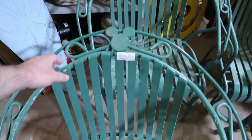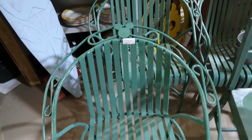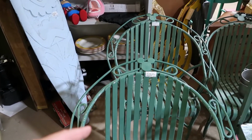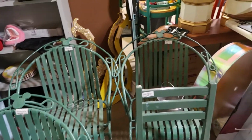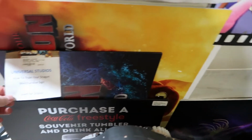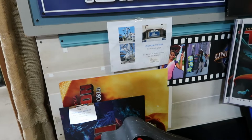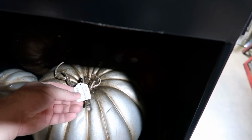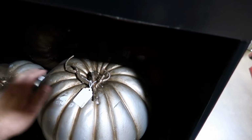Ooh, look at these metal chairs. Disney Springs vintage chair. It's a prop. Those look nice too. They're $259.99. Obviously they're metal, so they're going to be more money. I like a lot of these cool signs, and they'll be really nice wall art. And a lot of these are all props too. Wow. Disney pumpkin prop. That one's 20.